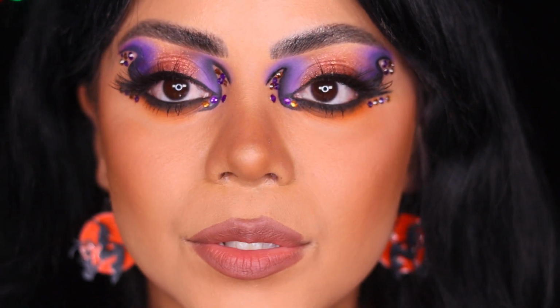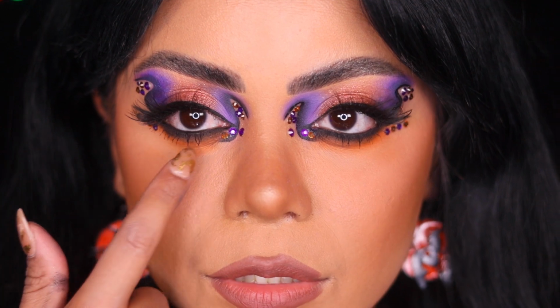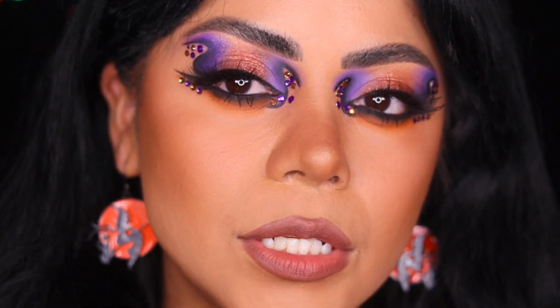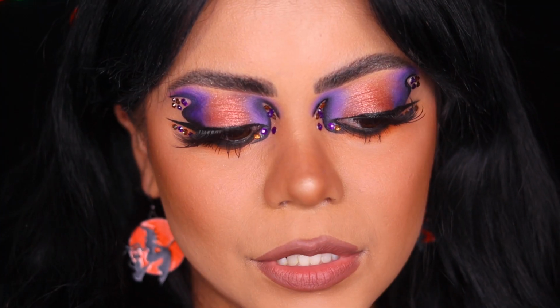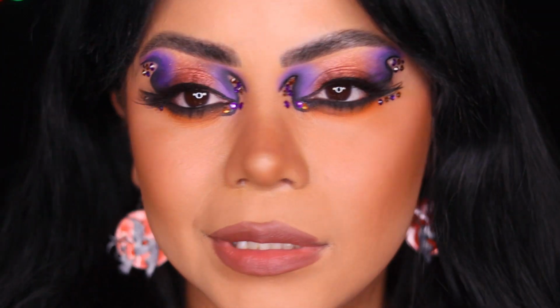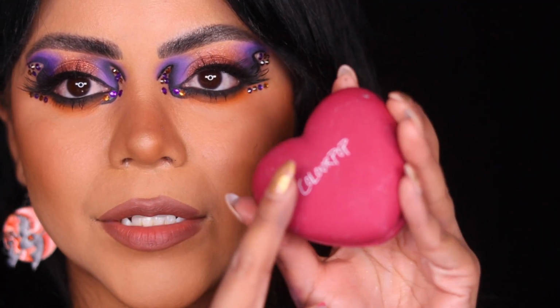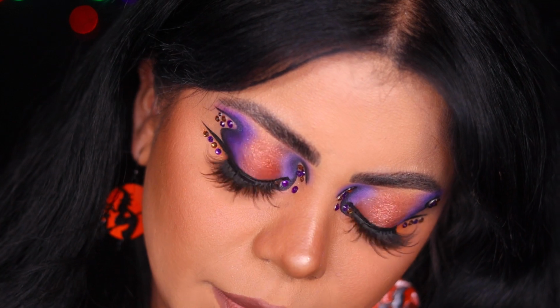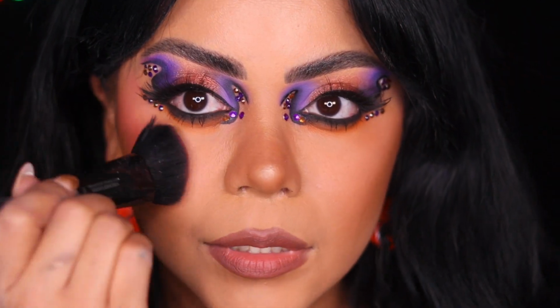Anyways, okay, so I want to add some cluster lashes on the bottom, but first I'm gonna do the lips. But first I'm gonna do blush. I think I want to do a purpley blush just because I'm gonna go with an orange lip. So I'm gonna use this one from ColourPop. Isn't the packaging so cute? It is the Baby Cakes pressed powder blush. Kind of just built that up.